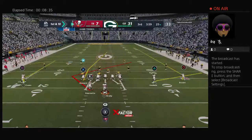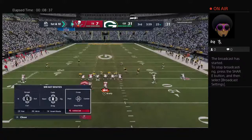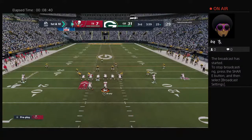The Bucs offense set to begin their next possession. And they gave up the pick 6. And now they'll be looking to right the ship here.